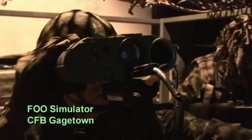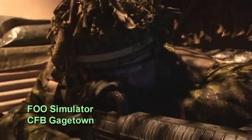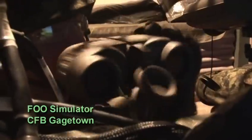At the artillery school in Gagetown, they've created a simulator that helps train junior forward observation officers. Captain Kathy Hare is the senior instructor at the simulator. She talked about how it works and why it's important for training forward observation officers.